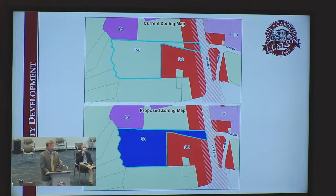As stated earlier, the current zoning on the property is RE, residential estate, with a portion of B3 with a thoroughfare overlay zone. The applicant has requested an entire rezone of the property to office institutional, as shown below, highlighted in blue.